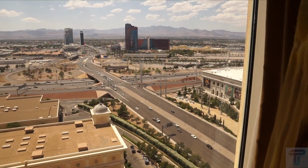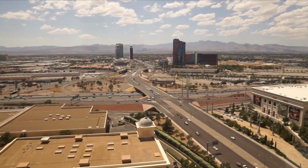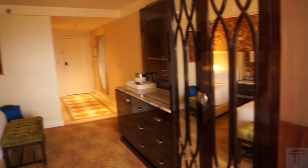And this is the view. So we don't have a fountain view with this room. This is a city view, but of course Vegas looks good at night, and that'll be your view from this room. And that's gonna do it for this video.